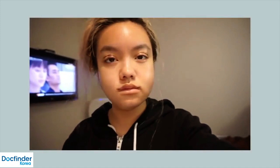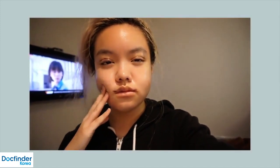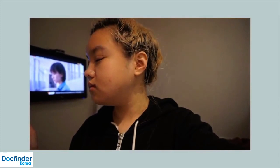So with this only being the third day post-op, my face still felt extremely tender. You know, I could barely open my mouth. And the 2 scars that you see on the sides of my mouth are actually where they inserted surgical drains, which are tubes that suck out excess blood after surgery.